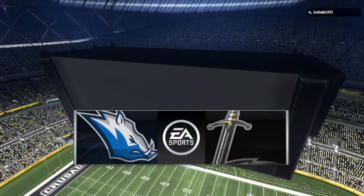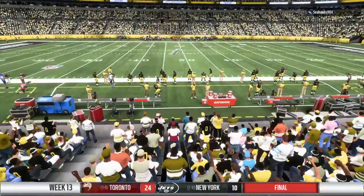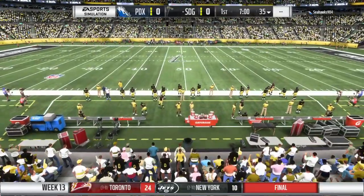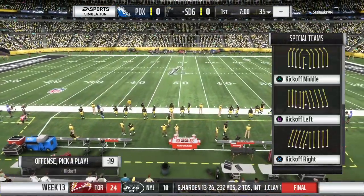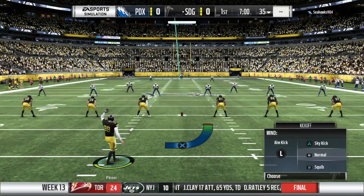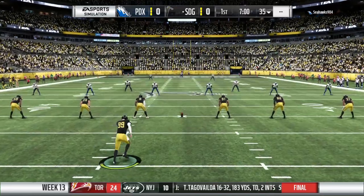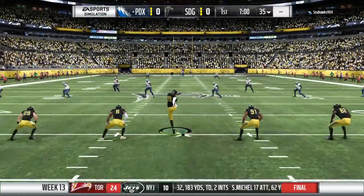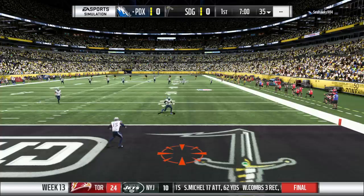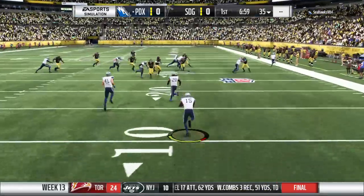It's the National Football League presented by EA Sports. The scene a few moments ago, here it is. It's unlike any other in sport as both teams made their way out of the tunnel. These folks are fired up as their guys are ready to do battle between the Portland Riverhogs and our home team. The bye weeks are over. It's all about football all the time as we're underway here in Week 13.